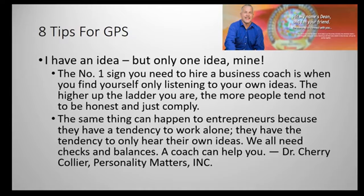We all need checks and balances. Dr. Sherry Collier shared that in personal matters in her company. And that just becomes important for yourself, right? It just becomes important for yourself.